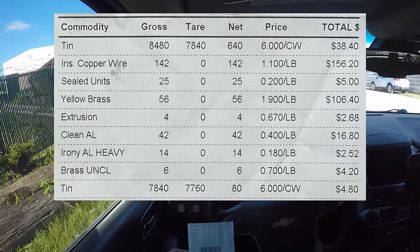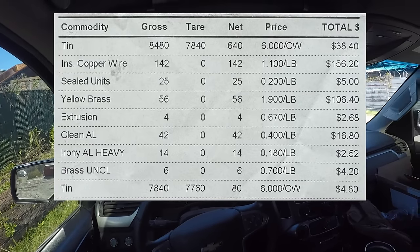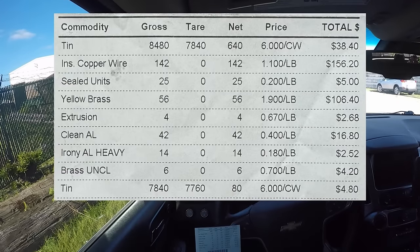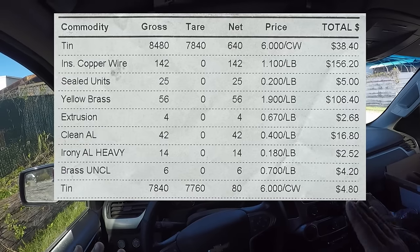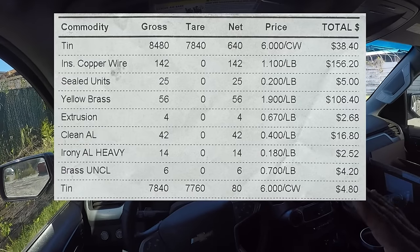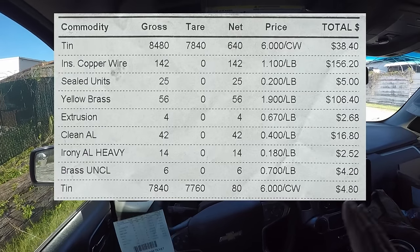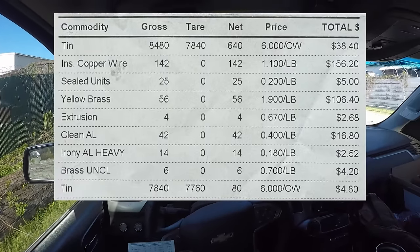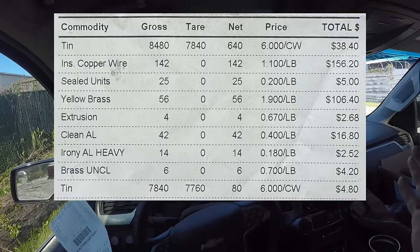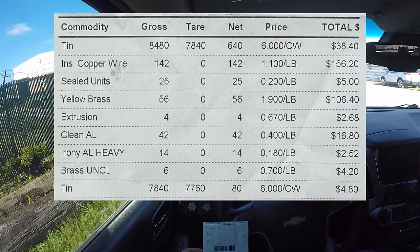Yellow brass, we had 56 pounds. We haven't really turned in much yellow brass. We still have a ton of it at the house we gotta clean up, but I just wanted to get my buckets empty so I could start sorting based upon what size bucket it actually needed. Because there's some stuff that was not, in my eyes, in the right bucket. Like, for example, that aluminum was in a small bucket. Aluminum should be in a bigger bucket. Anyhow, I digress.